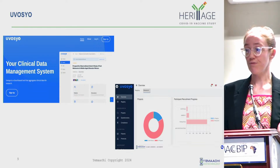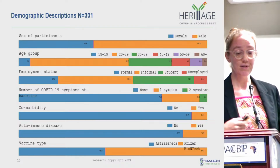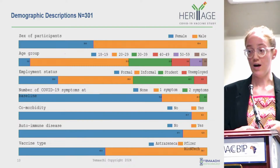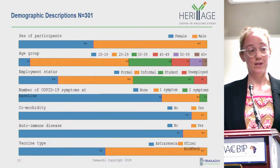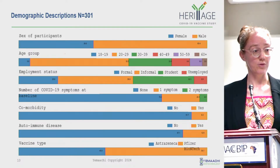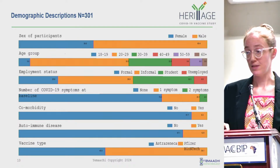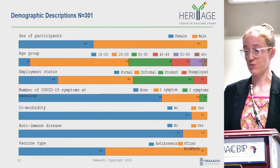So the demographics of our participants. So we had 301 participants, around 60% of them male, most participants quite young, half of them between 20 and 29 years old. We asked them whether it's COVID-19 symptoms at baseline, and around 25% reported 1 or more COVID-19 symptoms. We asked for comorbidities, autoimmune disease, and as I mentioned, 45% got AstraZeneca and 55% got the Pfizer vaccine.